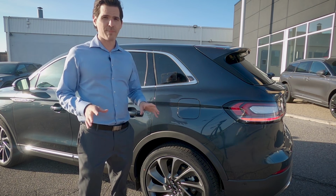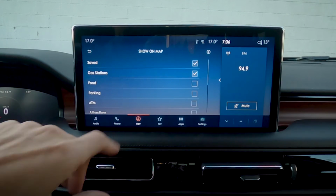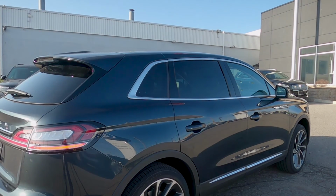Minimum manufacturer's recommendation, there's a truck coming that's going to be loud, and we can also show your position on the map there. Sorry. We've got our unlock button, our lock button, our... What does that button do? All right.